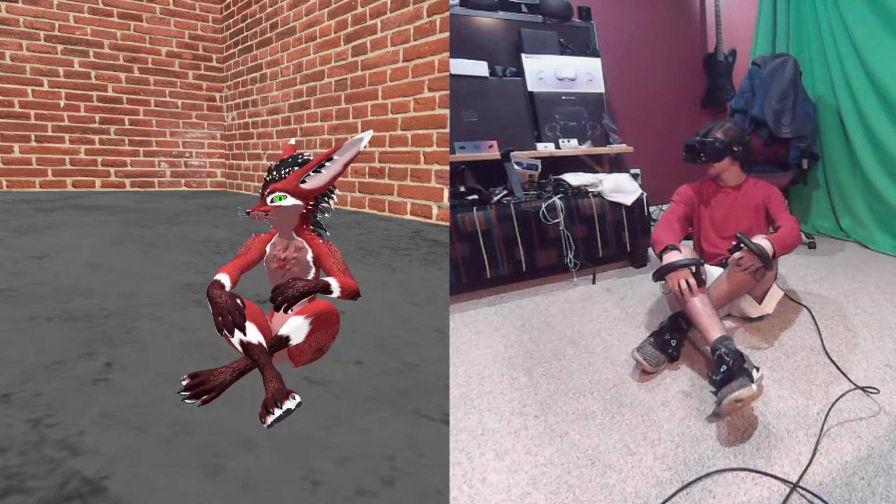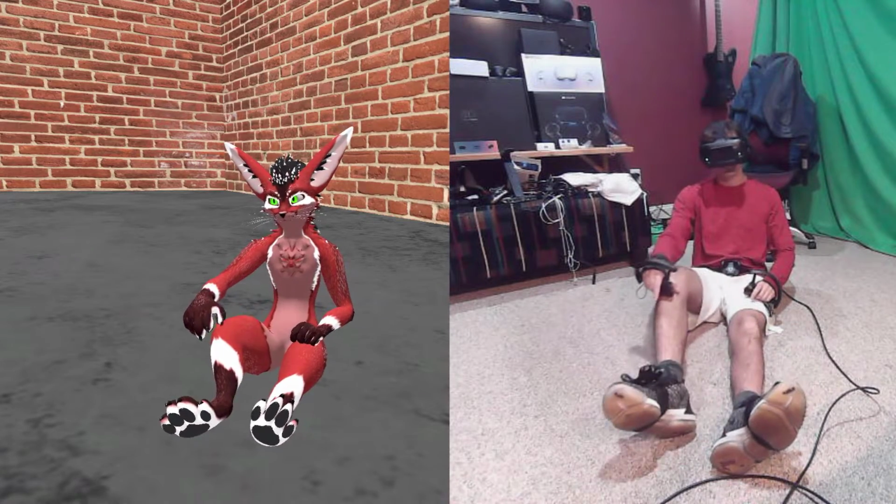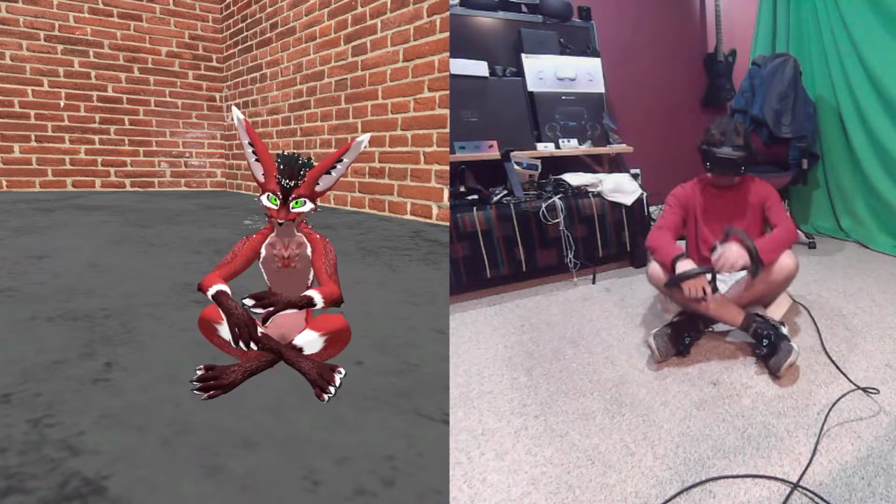Since I didn't have a Vive or a Valve Index at the time, I had to do what's known as a hybrid setup, which is using Vive equipment with Oculus equipment. It's quite a complicated setup at first, but once you get the hang of it, it's so easy from there.